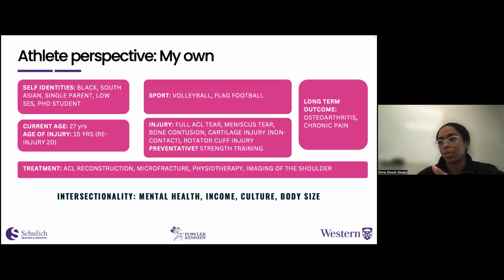But as you can see through my own anecdote and my own experiences, body size, the cultural experiences I had, the access to care that I was able to afford, my mental health, and how that was never even talked about. I was lucky to have friends nearby. My mom couldn't stay because she couldn't leave work. So I was crutching 3 days post-surgery to get myself to physio down the street because the buses couldn't get me there. I crutched all the way up Oxford to get to my physiotherapy.